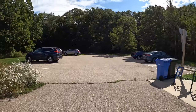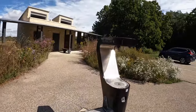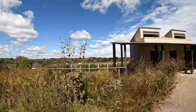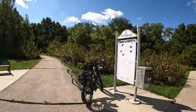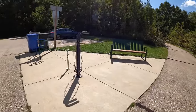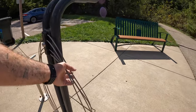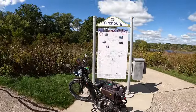Right where we're starting here, you can see a parking lot. We also have a water fountain with a bottle filler, which is cool. There's restrooms over here. They have a view over this way. And as you could see over here, we got some bike tools and a bike pump, place to lock up your bike. So that's always good to see at a starting location. So we're going to get this ride underway.